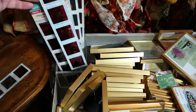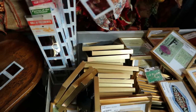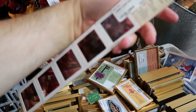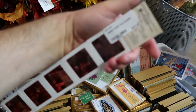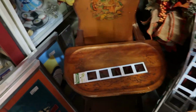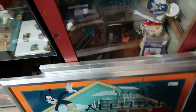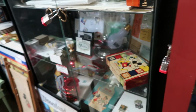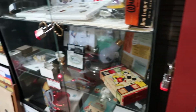Look at these old vintage slides. Oh, wait a minute. Look at this. Cypress Gardens. We know that place. How much filming I did there. That is cool. $25 for that. Wow. I have to say, guys, I'm not usually speechless. Well, I know I've been talking a lot, but I'm a little bit speechless. There is so much here.